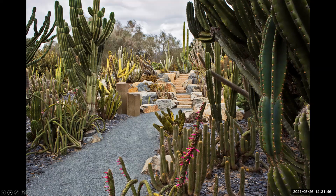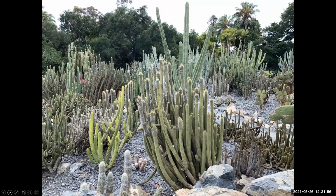And his big thrill was growing plants from seed. So almost half of these plants were grown from seed. It was just a hobby of his. He was a civil engineer by trade. This is the view from up on the viewing platform, literally a forest of cacti. We think Ganna Walska would approve.